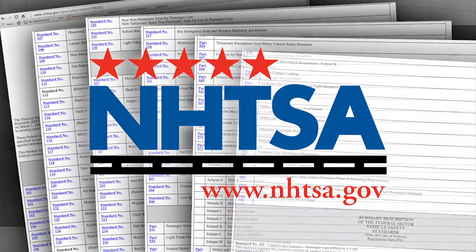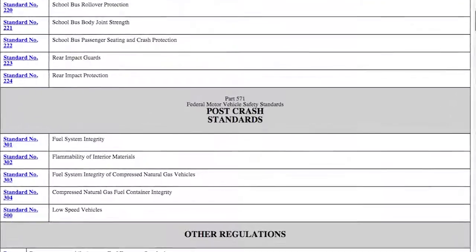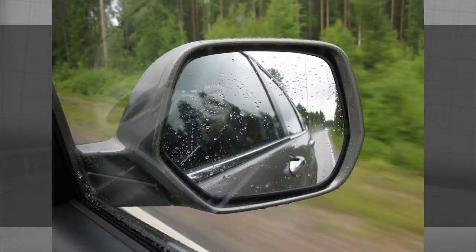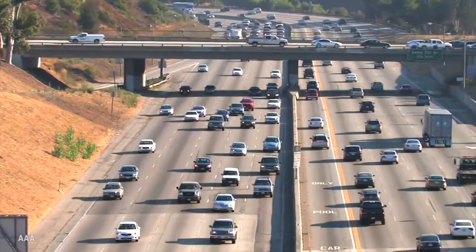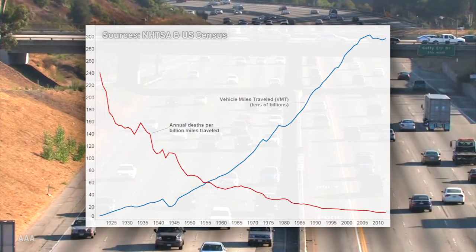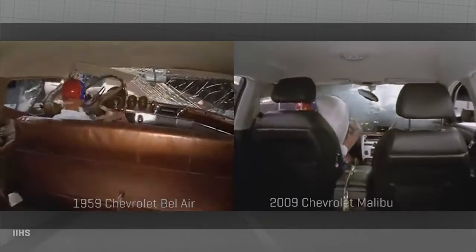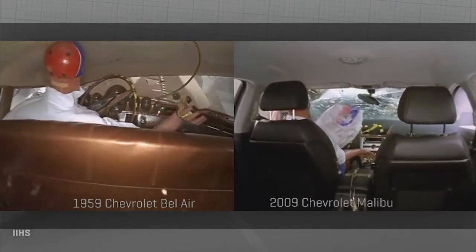Regulations cover just about every part of a car involved in crash avoidance, crashworthiness, and post-crash survivability. From bumpers to lights, shifters to doors, mirrors to buttons, brakes to display panels. But if you really want to see the effects of the FMVSS, just look at a graph. As the miles we drive in the U.S. have soared, the deaths per mile driven have plummeted. The expectation of automotive safety has radically changed since March of '67, and car makers know it pays to double check that every bit of their designs conform to the FMVSS.